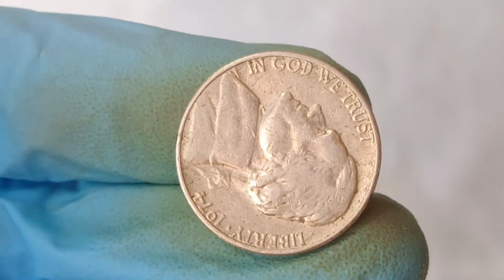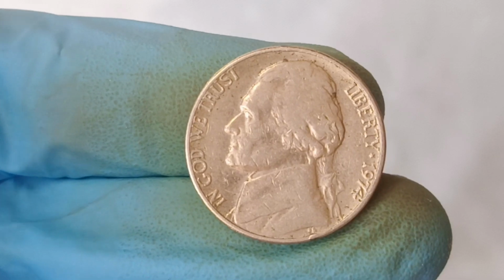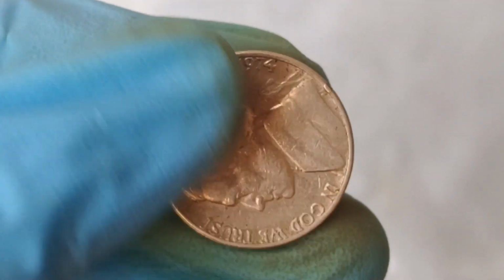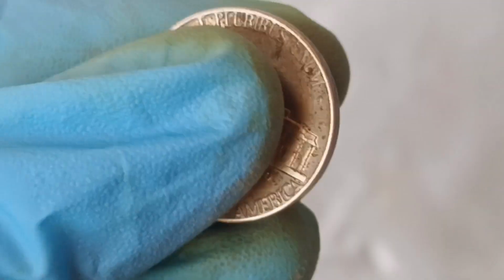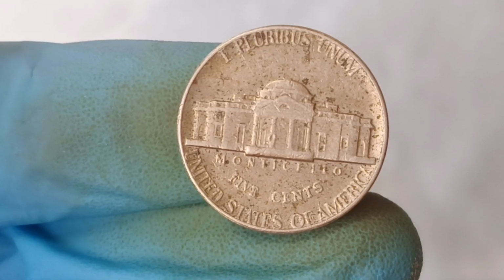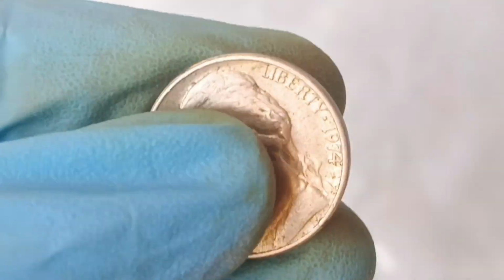There was something off about the coin's date, its font, the proportions of the images on the face, and even the placement of the mint mark. This was no ordinary 1974 nickel. This was a coin that had been struck with an error so rare that, if verified, it could change the landscape of numismatics forever.